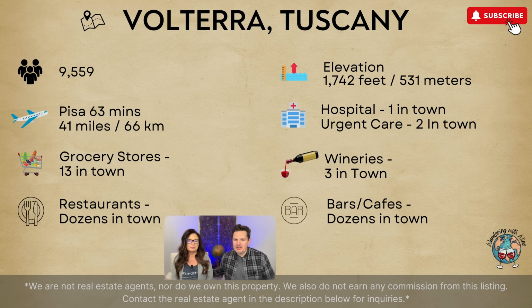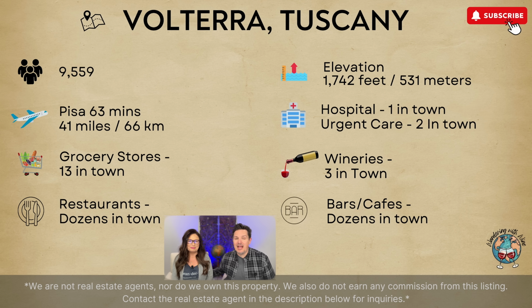Okay, let's talk about this town, Volterra. It sounds like it's a town in a vampire movie from the mid-2000s, if you know what I'm talking about. Let us know in the comments below. There's about 10,000 people in this town. It has an elevation of 1,742 feet above sea level. And this town has everything you need.